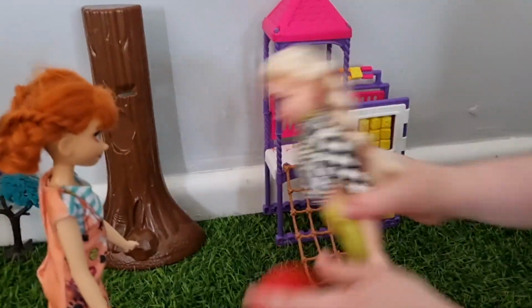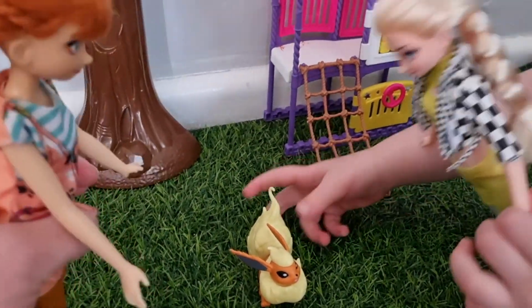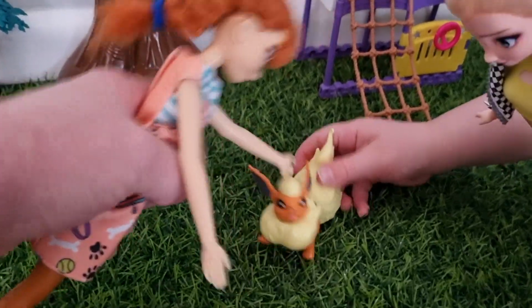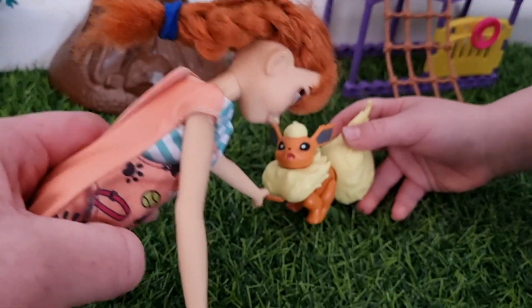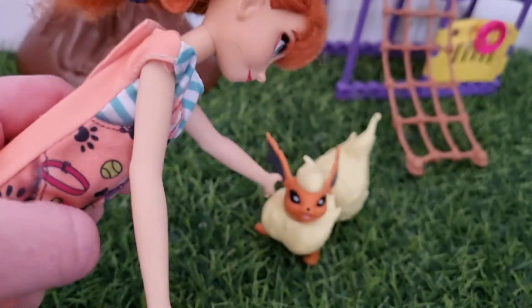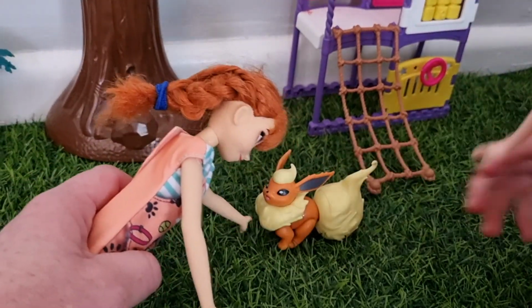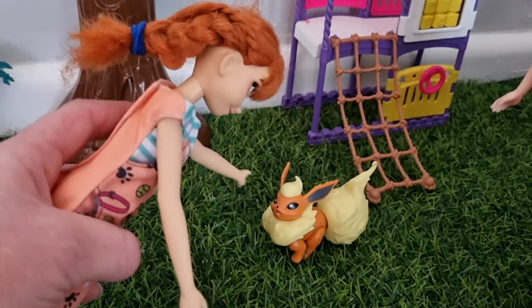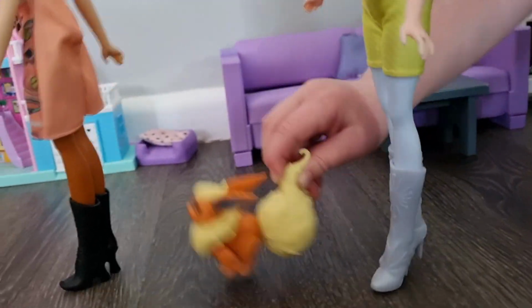Let me throw it out. Hi, Flareon. Can I pat it? Yeah. Will it hurt me? No. Oh! Hi, little guy. Or is it a girl? It says it's a girl. Oh, you're so cute. Do you want to come back and play dolls with us? It doesn't know what dolls are. Come, we'll show you. Come follow us. Hey, Flareon, do you want to play dolls with us?